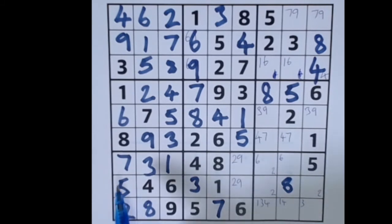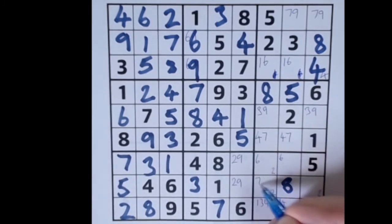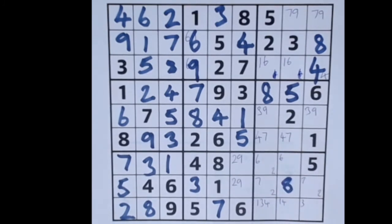7 is across this row, right from the end here. 7 is across the bottom row, so there are 2 possible locations for 7. That's a pair, so I'm going to put them in the top left.